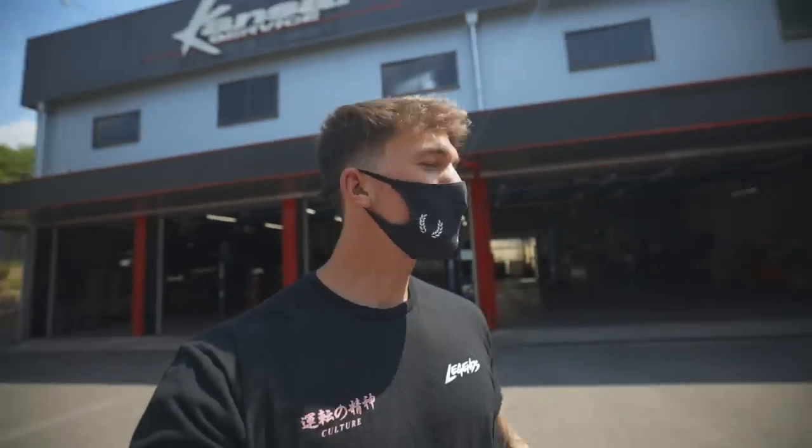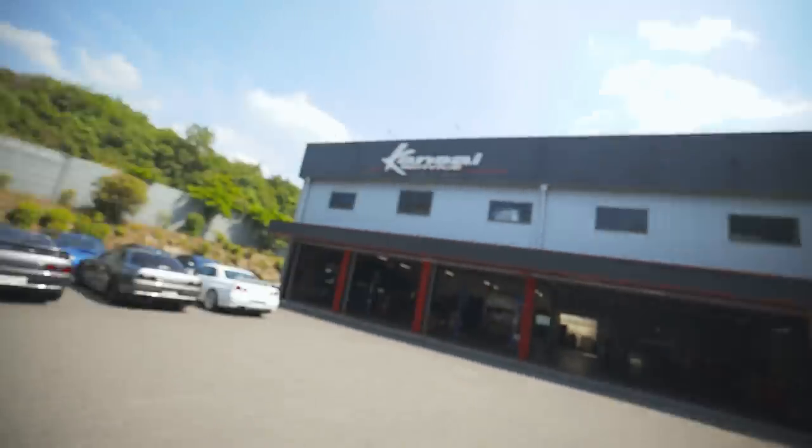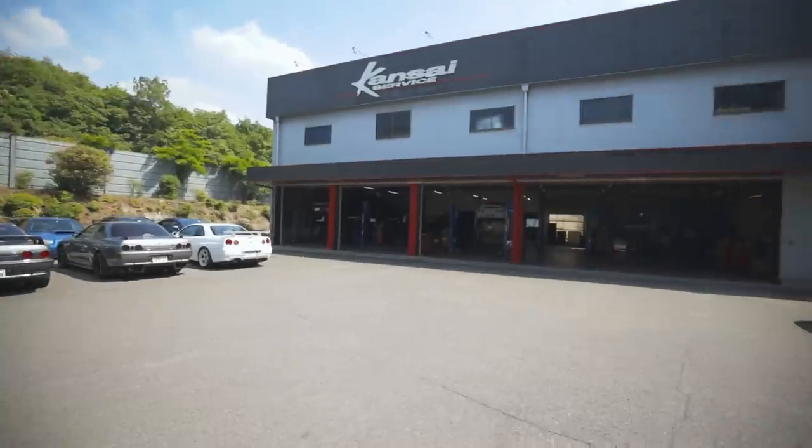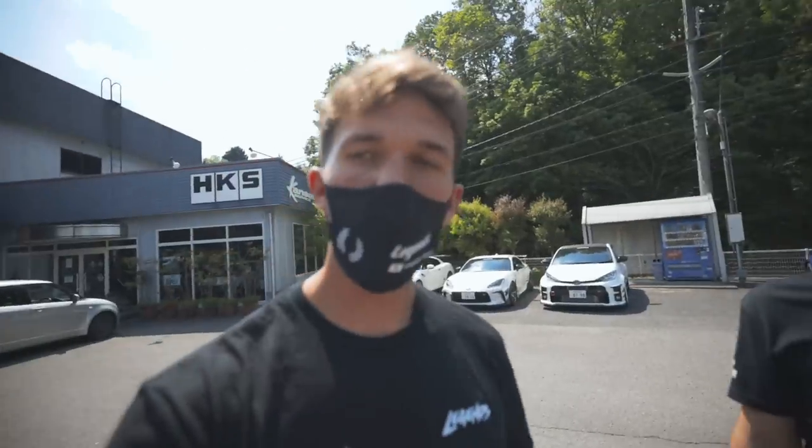We have made it here to Kansai Service. You guys do not know what Kansai Service is. They used to be closely related with HKS. They were primarily the biggest HKS distributor in the Kansai region, hence Kansai Service, which is very, very cool. And they also really do specialize in GTRs. So these are all customer cars. We'll give you guys a quick walkthrough of the customer cars.